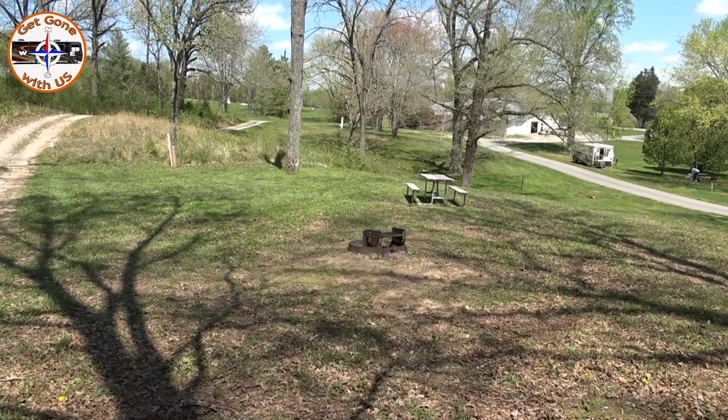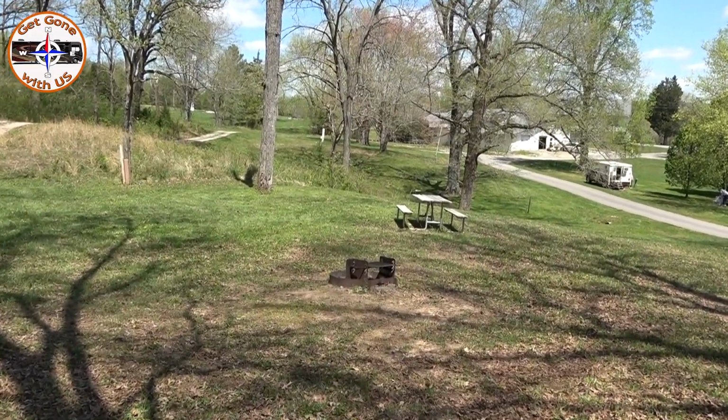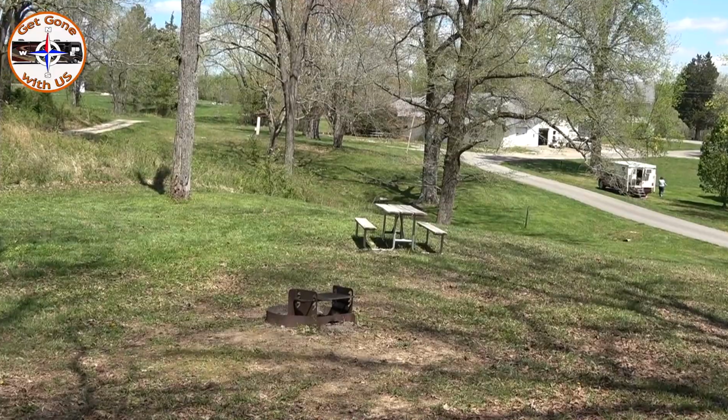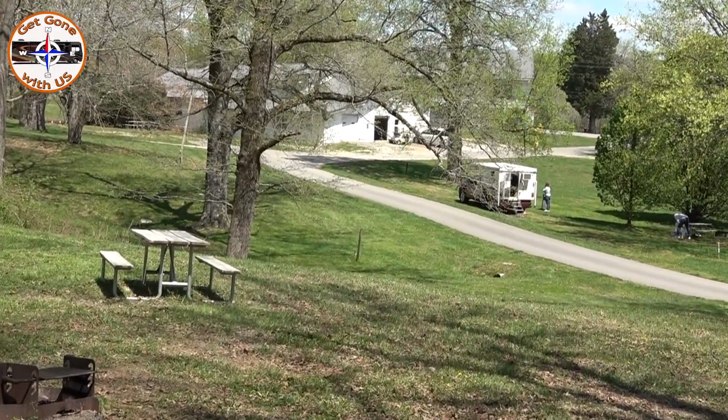This is a sample of a tent site. There's several sites in this area that are just down the street from the bathhouse. And we have also seen tents over in the electric sites.